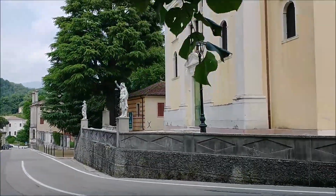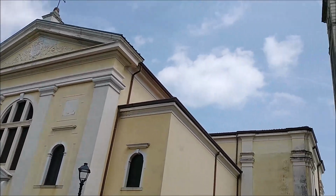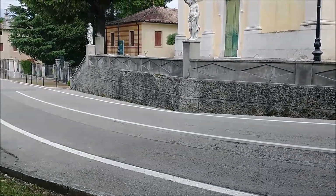It's quite unbelievable how beautiful it is here. You've got this beautiful church and this beautiful tower, and that's it. So I'm going to go sit on a bench and relax for a little bit and enjoy the view.